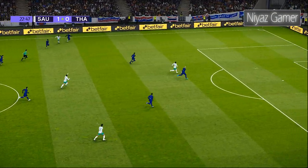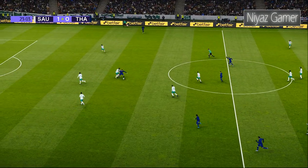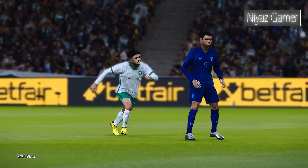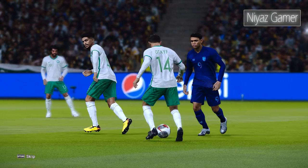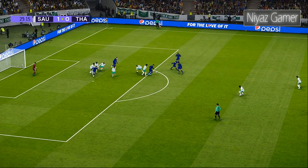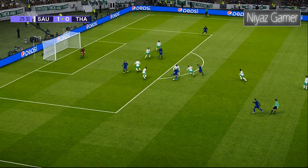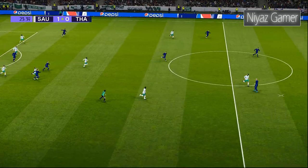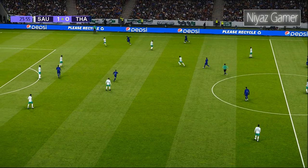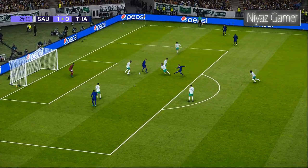On a charge. Keeper's ball. Songkrasin. That's an untidy challenge. Free kick given. Turns and goes back. No messing about, just bludgeoned away. He is just caressing the ball. Oh, super! Oh, shooting chance!